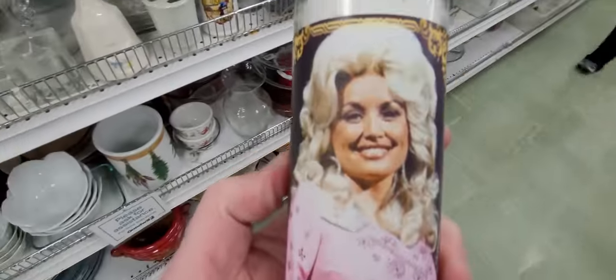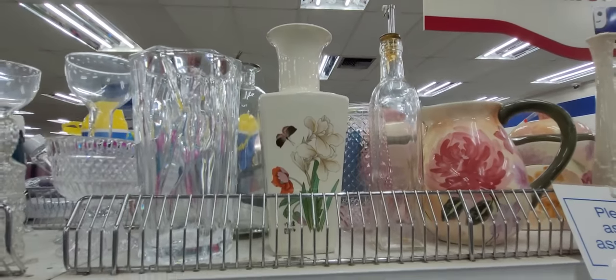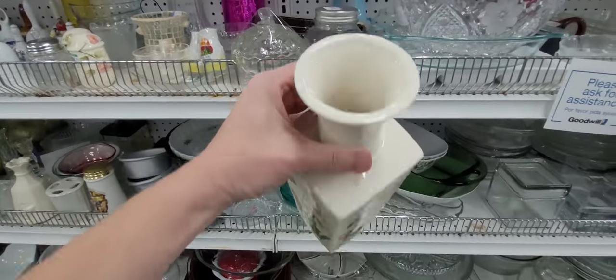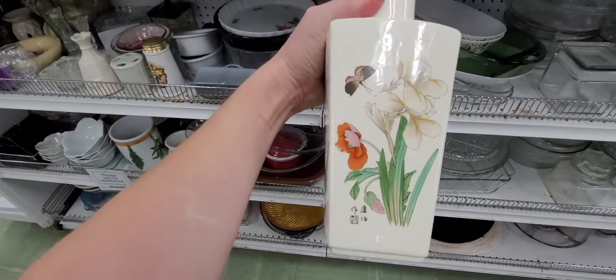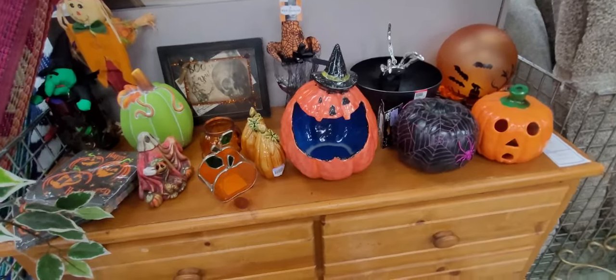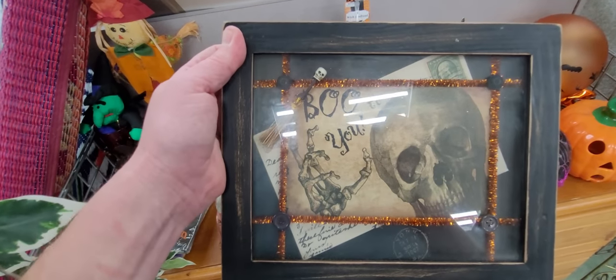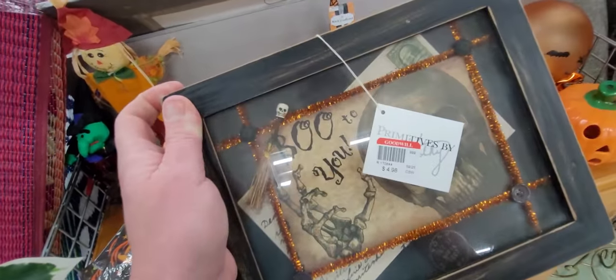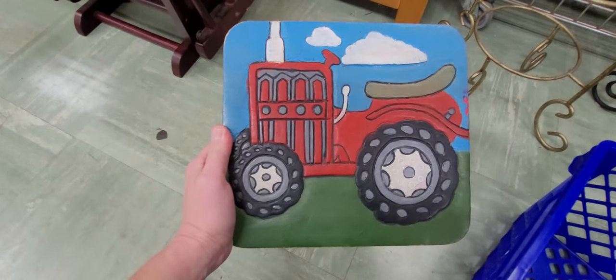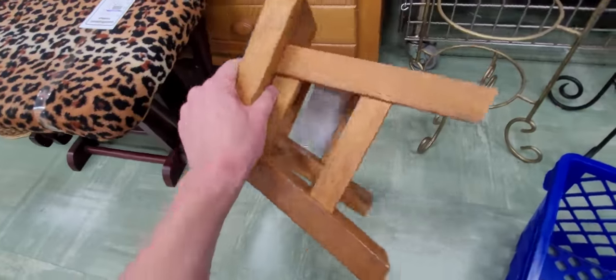Look at this old Dolly Parton candle. $3.98. Kind of like that picture a little bit. Primitives by Kathy. Look at this cute wood bench. $8. I like that.